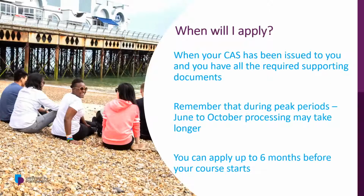And when do you need to apply? So you need to apply when you've got your CAS issued to you and you have all the required supporting documents. So that means that you've got your valid passports, your degree certificates or transcripts as written on your CAS, the evidence of your finance, and the supporting documents if your parents are providing you with that financial support. You can apply up to 6 months before your course starts. So you can't apply any earlier than 6 months before.